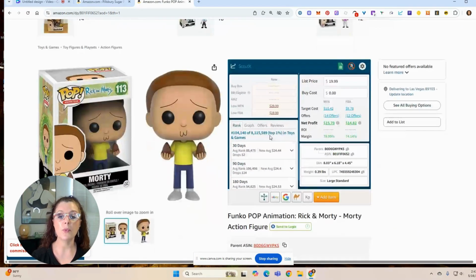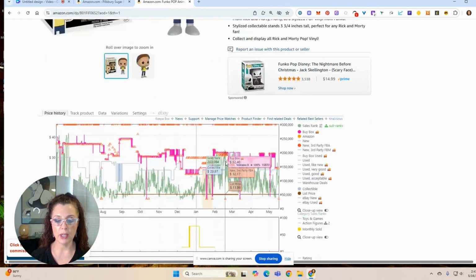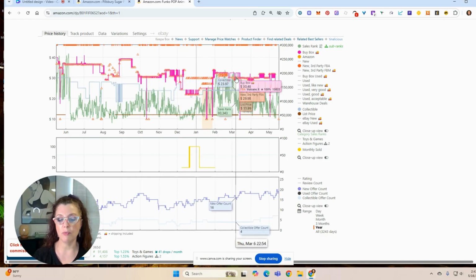And if we were able to get it at $9.99 and now it's back at $19.99, we would have made $10. And we would want to check Keepa, and we can see that it has a really healthy selling rate going on here. And the price for the most part has stayed really consistent. So this could have possibly been a good flip for us.